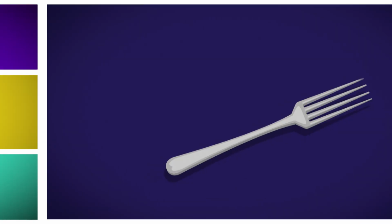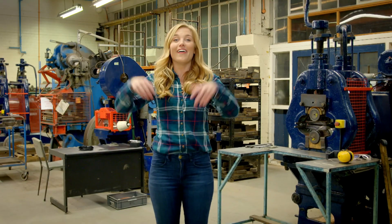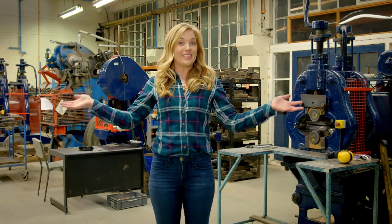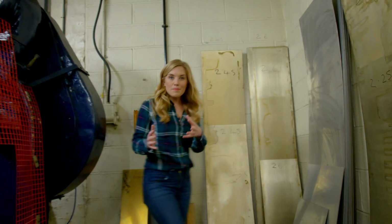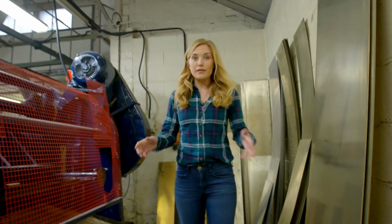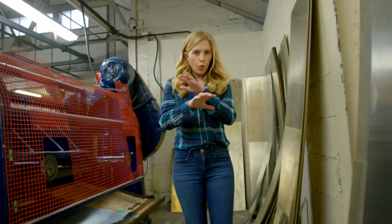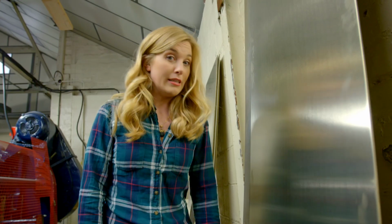How is it made? Cutlery. This is a workshop where they make cutlery. And there are lots of big machines here that are used to make knives, forks, and spoons. Cutlery can be made out of different types of metal, such as steel or silver. But in this workshop, all cutlery starts out like this, as a huge sheet of metal called nickel silver.